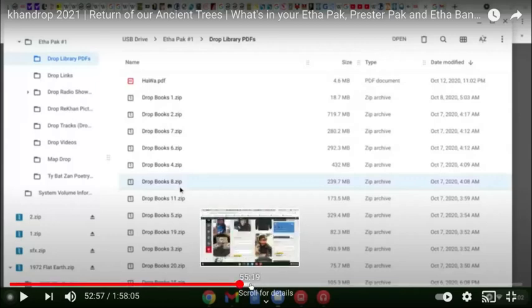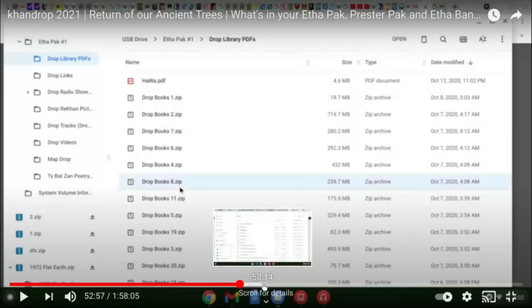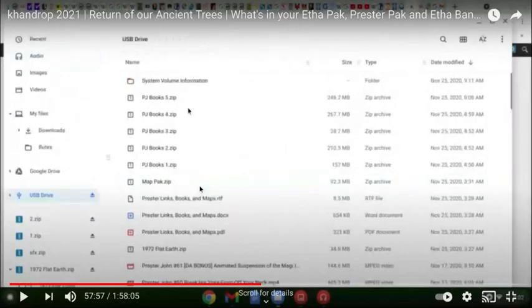It's a lot of fun to do this, you know what I'm saying? Let's go check in on the, I think we're on the Prester Pak. Let's go check out the Prester Pak.